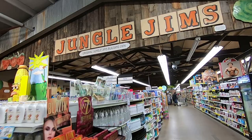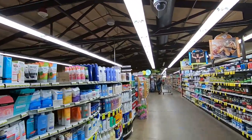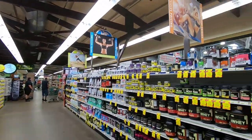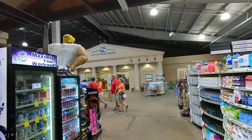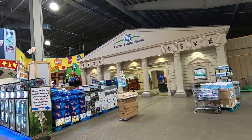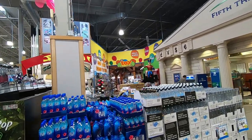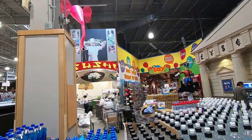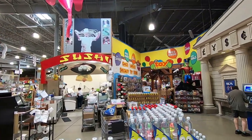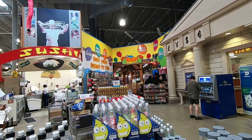This is part of the original Jungle Gems building that was built in 1974, which is now probably 30 times the size of the original building. You have a bank here. There's a sushi place. There's also a toy store that has recently been added.